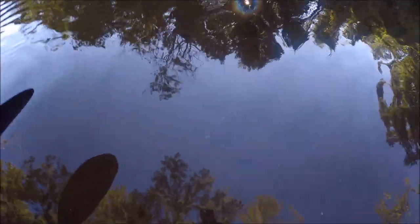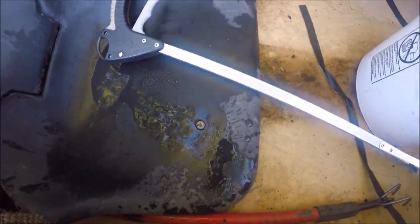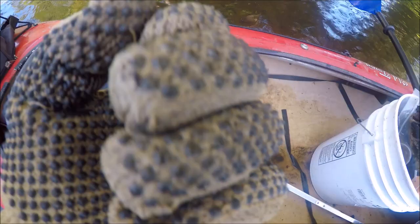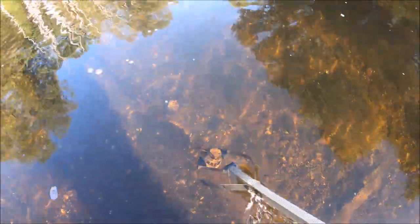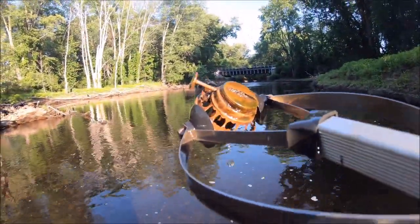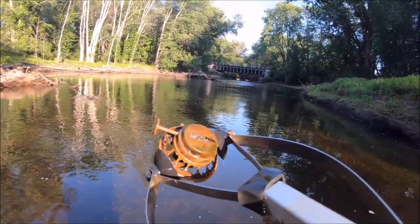I see a button. See if I can get it without losing it. There it is. Glass button. Oh, here's the burner to an oil lamp. Burner to an oil lamp.